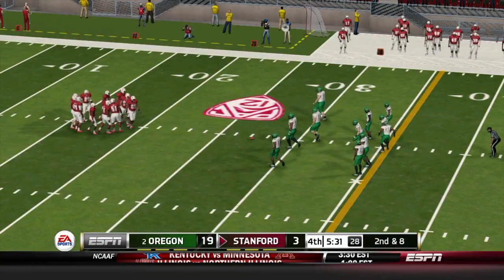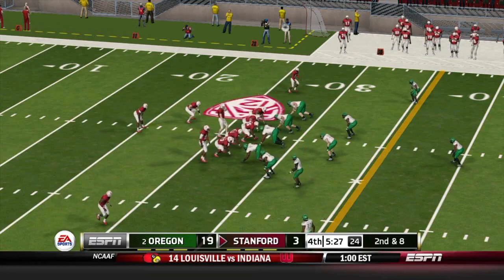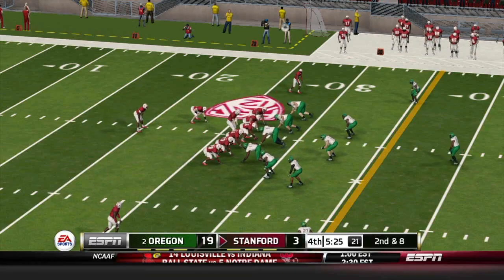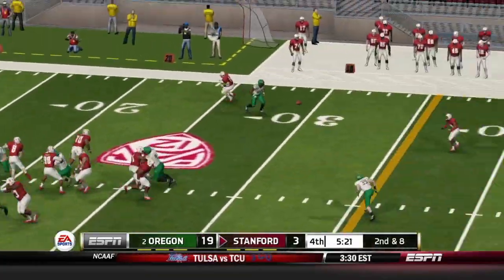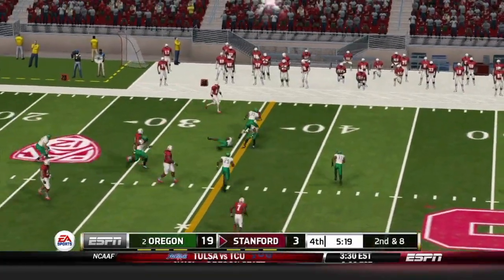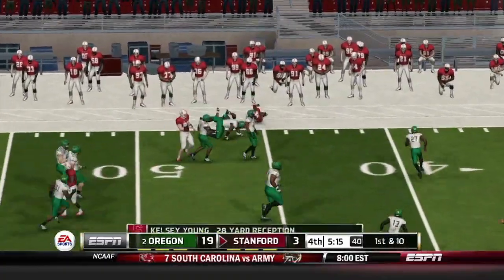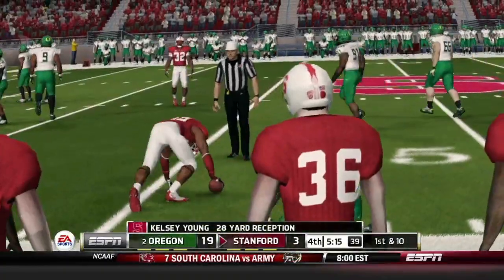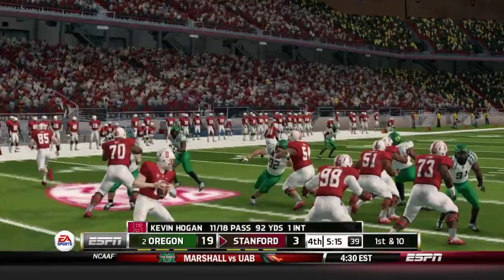From their own 27-yard line, 2nd down. Looks to his receiver, 1st down. Tackle at about the 45. That's a big play right there. If they can get this ball into the end zone, you're looking at a 1-possession game.